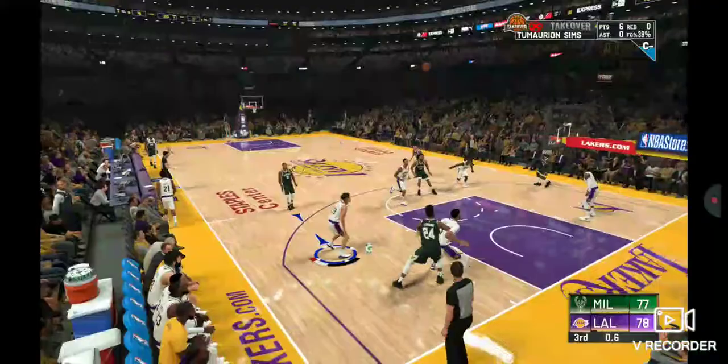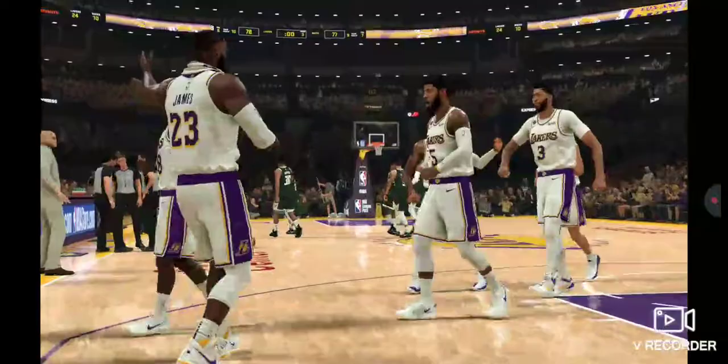And we've reached the end of the third quarter. Just a terrific game so far. Lakers ahead, up by 1. Live from the Staples Center, you're watching 2K Sports.